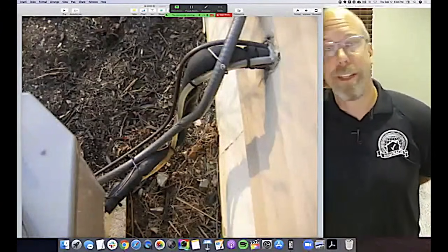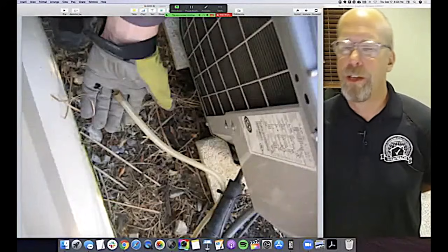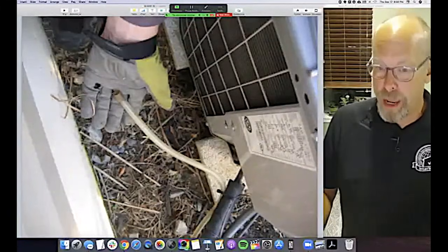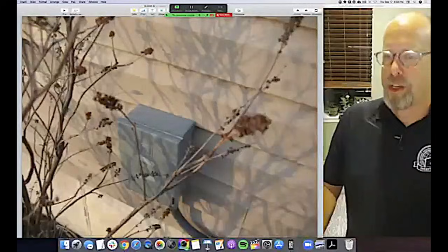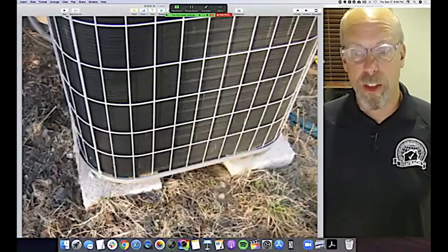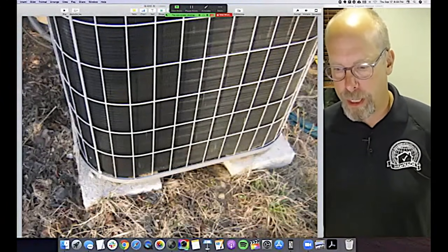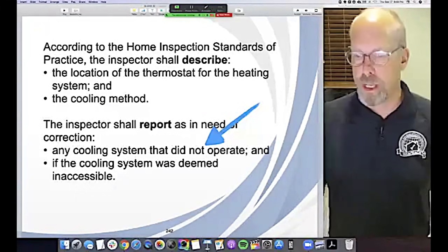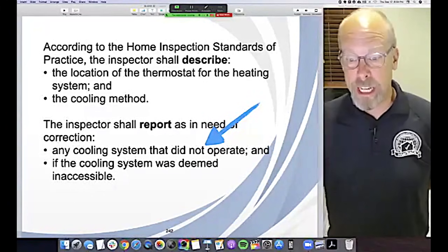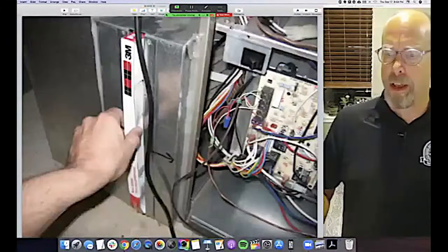And there's the condensate discharge tube. There it is. Ideally, it would be directed more away from the house instead of towards the house. And there's the electrical disconnect, Square D. The condenser unit, the air conditioner unit, is on a nice stable base on some concrete footings. That's good. Report as in need of correction any cooling system that didn't operate or was inaccessible. We don't have any problems like that.